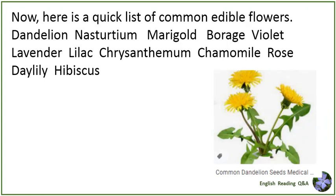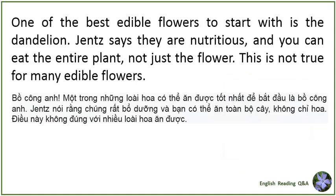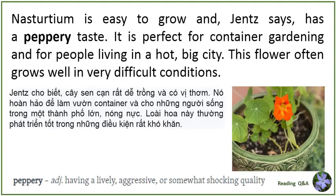Now here is a quick list of common edible flowers: dandelion, nasturtium, marigold, borage, violet, lavender, lilac, chrysanthemum, chamomile, rose, daylily, hibiscus. One of the best edible flowers to start with is the dandelion. Jentz says they are nutritious, and you can eat the entire plant, not just the flower. This is not true for many edible flowers.